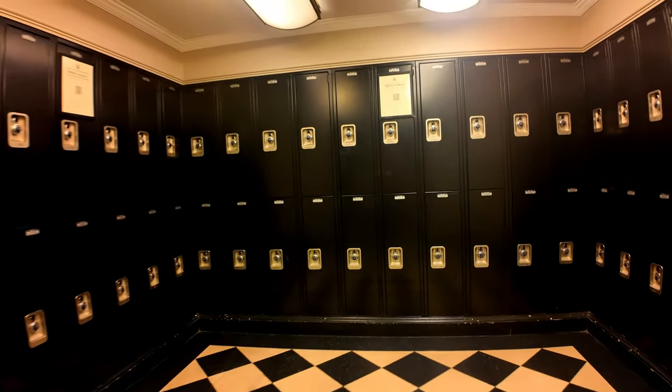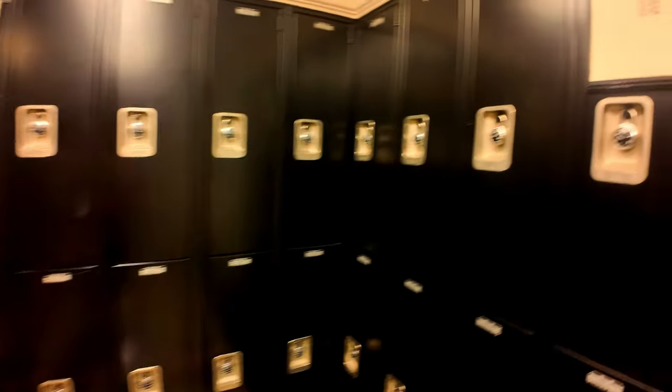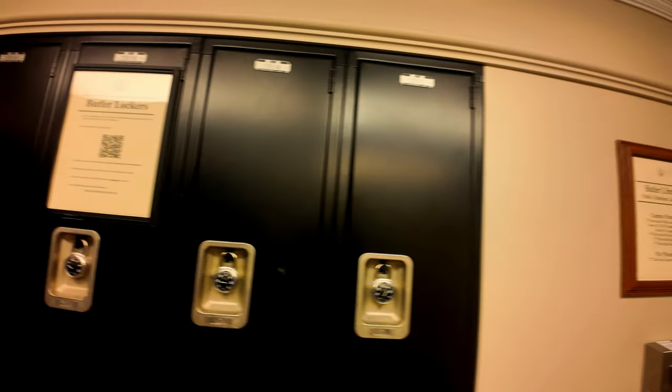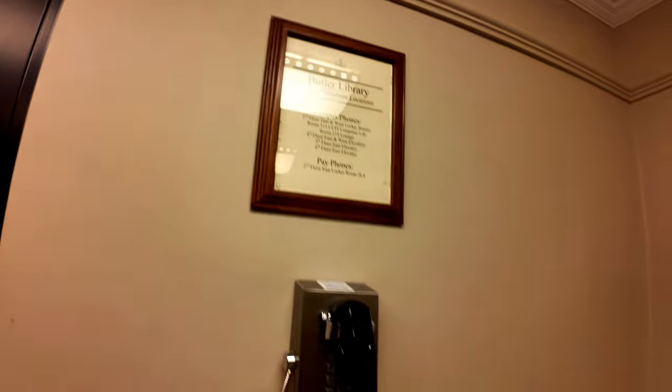Lockers are available through a lottery system to all students. The lucky winners will be assigned their individual lockers at the beginning of each academic year. Besides lockers, each floor of the library has payphones as well.